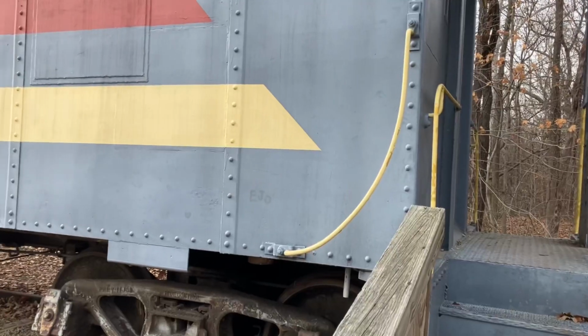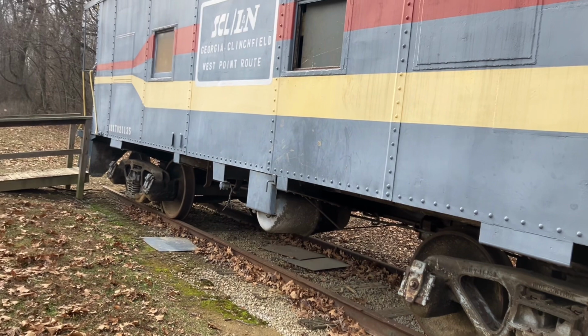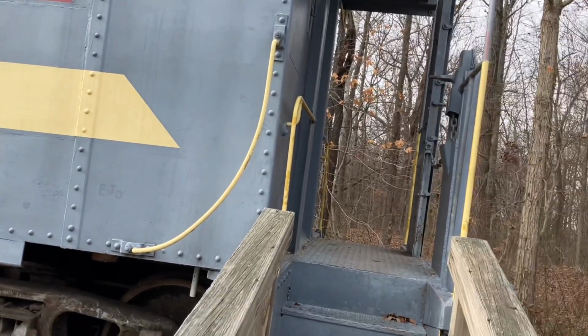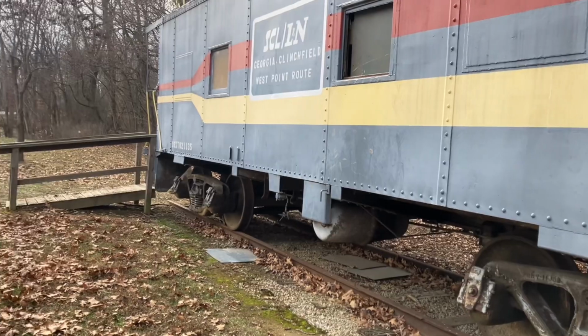Okay, well, that's the inside of the caboose. And there's Jacob. And here's the outside of this caboose. And it's down here at the park, Panther Creek. Okay. And I think we're going to go visit some more.